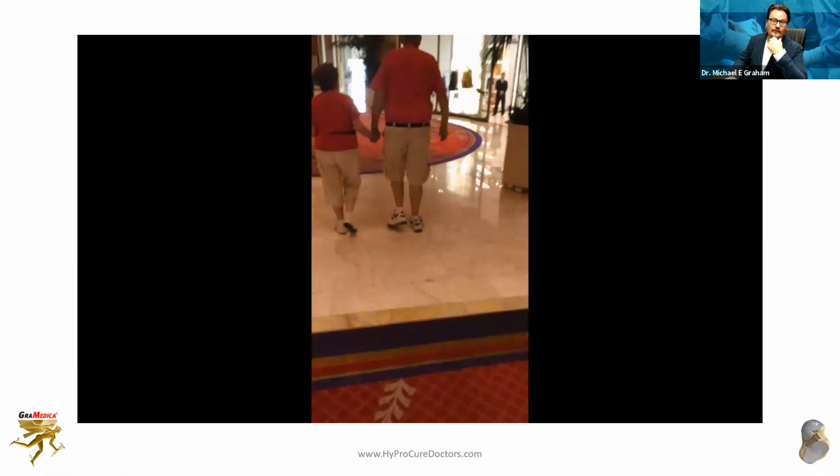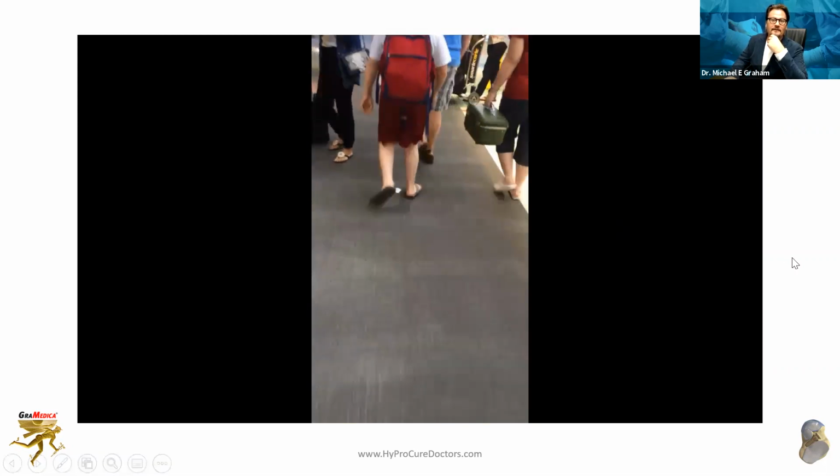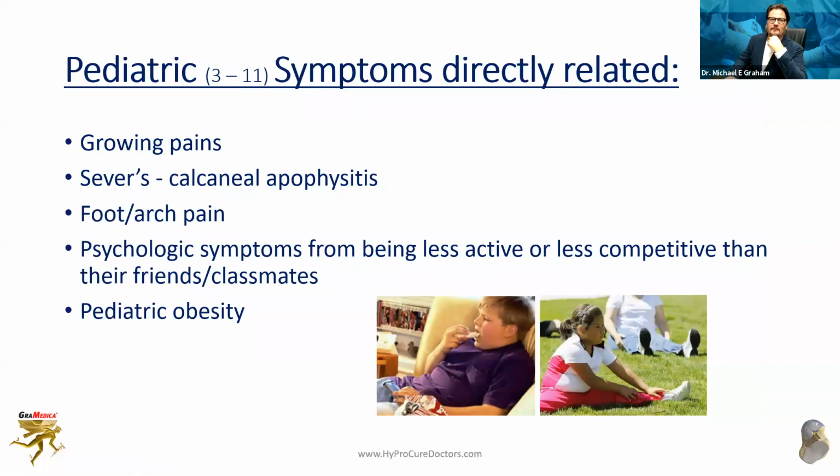So did he outgrow this? Absolutely not. Do you think that this led to negative lifestyle and physical problems with this guy's life? Absolutely. So the symptoms are going to show up eventually.